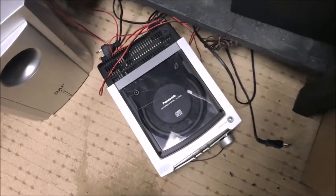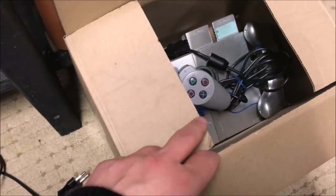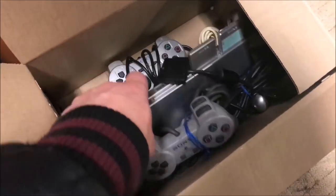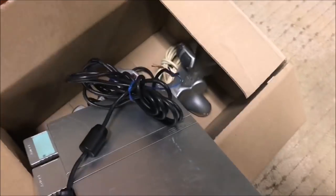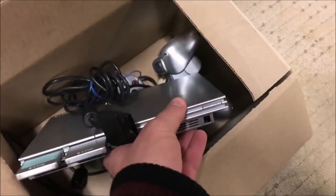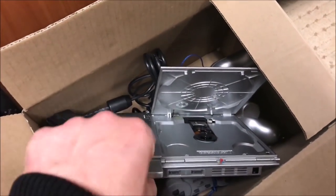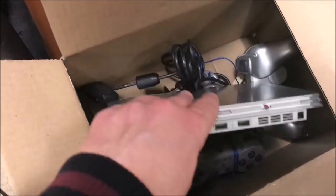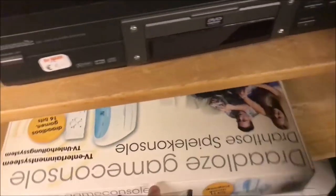Sadly, you can't hear it, but the lady behind the counter was only asking 1 euro for that handheld, so I picked it up. Ooh, a Panasonic GameCube right here. Oh no, it looks like it, but it isn't the Panasonic GameCube. And here we have a PlayStation 2 with three controllers and two memory cards. Let's see if there is a game inside here. Nope, sadly there isn't a game inside. That's a power tip right here. Always check the inside of a console if there is a game inside. Do it with an NES, do it with a PlayStation, do it with a Game Boy.